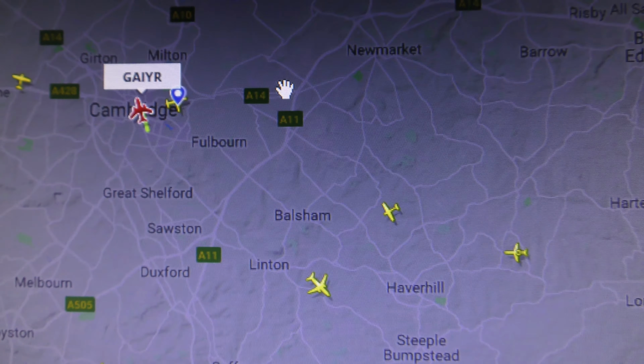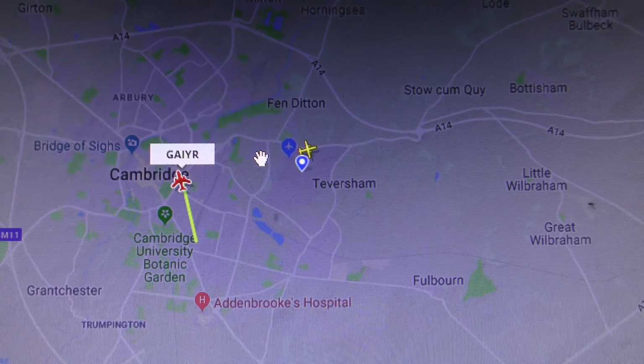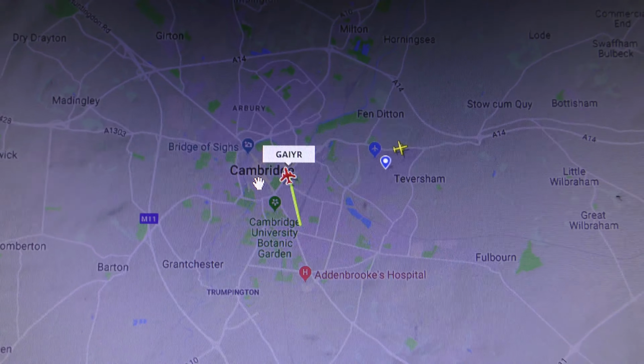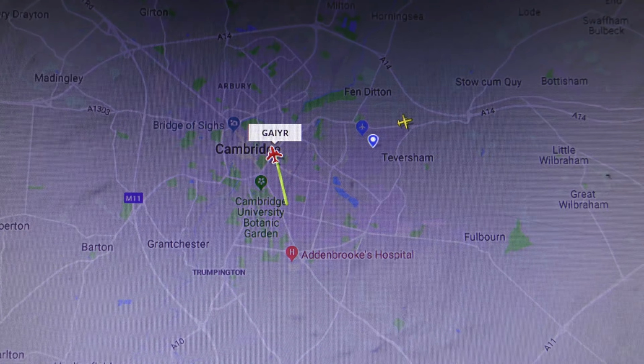1,700 feet. And currently, Flightradar's not showing the full track of where it's been. But it definitely looks like it's flying around, showing somebody, you know. It's probably looking at the colleges and the river, the most scenic part of Cambridge, I should think. It's on a sightseeing tour.